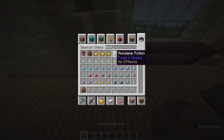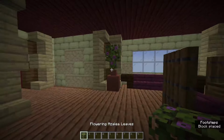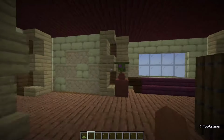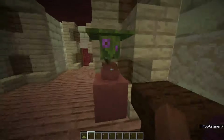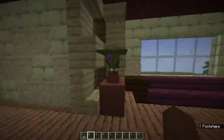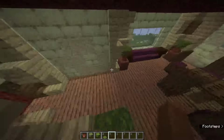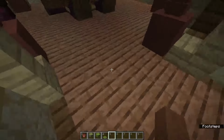I can get a pot. I can get the other type of pot. Wah! It's a nice pot. No, that's a full block. I can't do that. That's a full block. It works. It's a weird plant. So I want to put more of these. And I did. So now we've got a bunch of these, and I'm trying to figure out what else I want. A carpet could be nice.